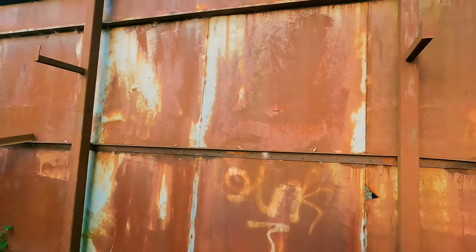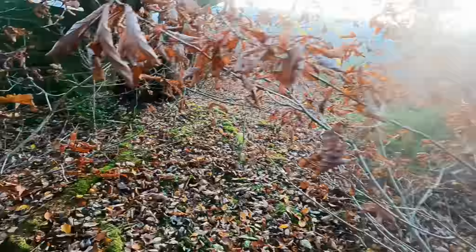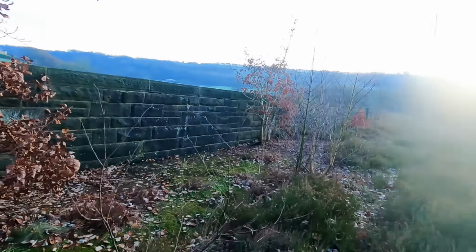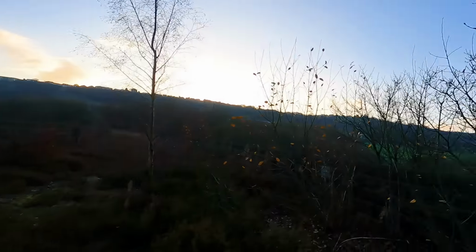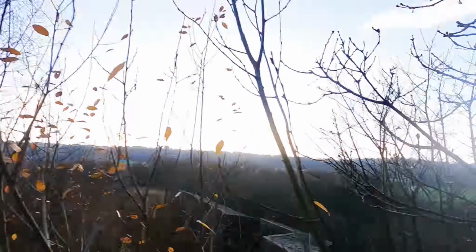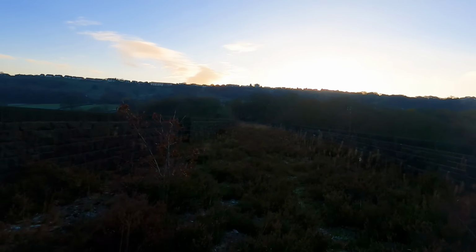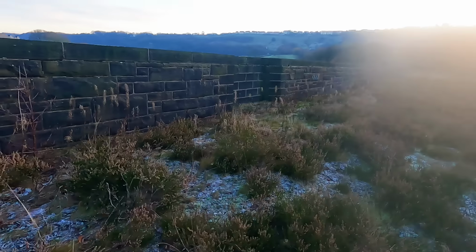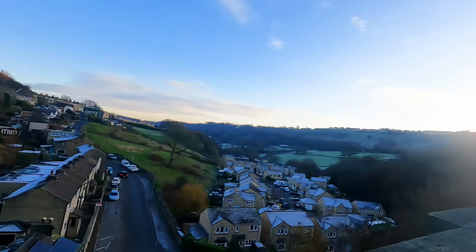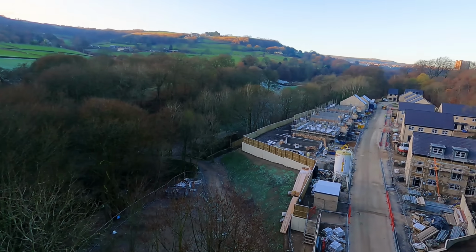Here we are, Wheatley Viaduct. As you can see, this end is actually blocked off. Plenty of vegetation here. Be honest, looks as if it's not been accessed that well. Great views though down the valley. We've got an industrial area down there, I don't know if you can see that well, but again, tremendous views. A quick walk along here just to let you see it all. A bit of view there. Right side. Again, industrial area.